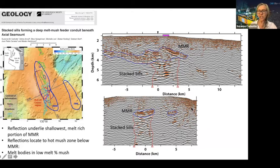Given the location of these subhorizontal reflections beneath the MMR, where temperatures should be very hot, we are assuming that temperatures are in the 1,000 to 1,200 degrees centigrade region here. So these events are locating to what's presumed to be the mush zone beneath the MMR. Based on similarities between the characteristics of these reflections and reflections that have been modeled, the axial magma lens reflection that's been modeled at Cleft segment, we are inferring that these events arise from thin magma bodies, maybe a few tens of meters thick, that are embedded within a low melt percent mush.